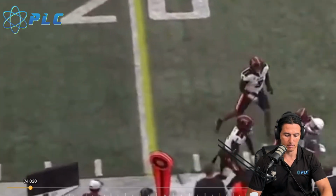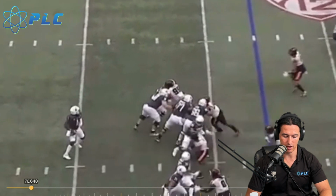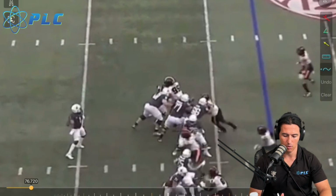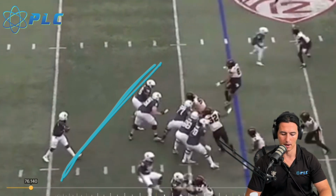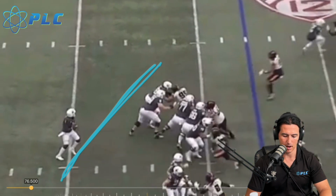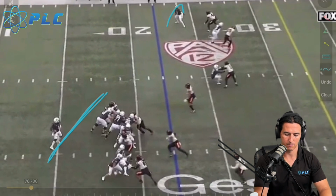This isn't a super deep throw, but that's one of the things he does really well, and why he's having a lot of success here: he gets the ball out of his hands fast and still has a lot of force behind the throw. Here he does a really good job of putting it in the right spot. Notice where his feet are lined up. This is such an underrated part of playing the quarterback position. He's setting up to throw this hitch route.